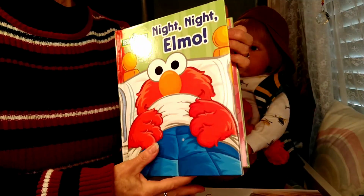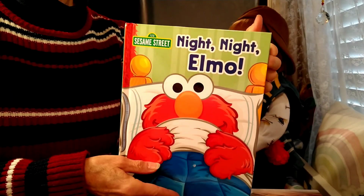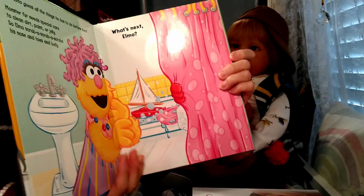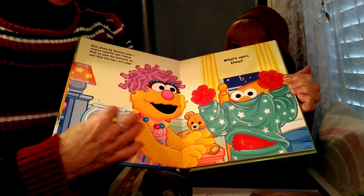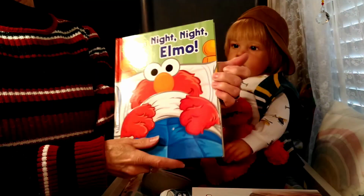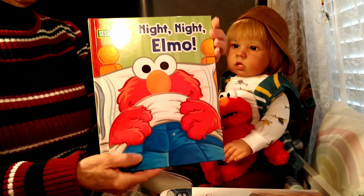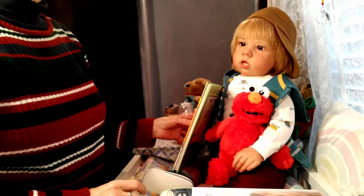So within the book, each of the pages, I'm going to go ahead and turn the ring light off because it's making a funny reflection. But yeah, each of the pages tells you what the steps are before you go to bed, and it's a super cute book. Let me see if I can get another page. I'll show you one more page. There's one. But see, each of the pages, if you had a real toddler and you're reading the story, your toddler could open the pages themselves, open the pop-up part, and they would have a fun time with the book too. So anyway, that is Liam's favorite book because he's very much into Sesame Street and Elmo.